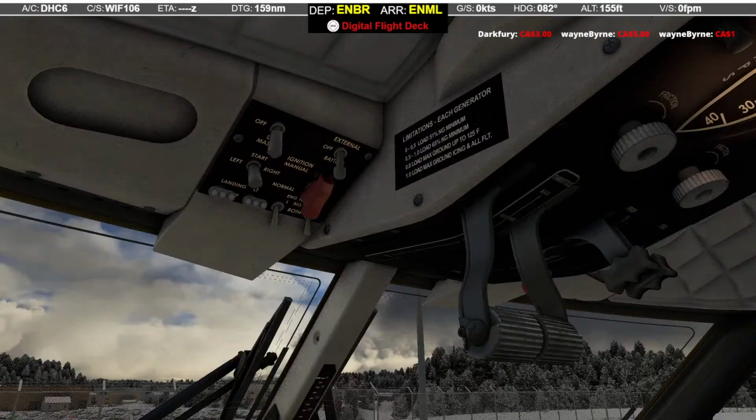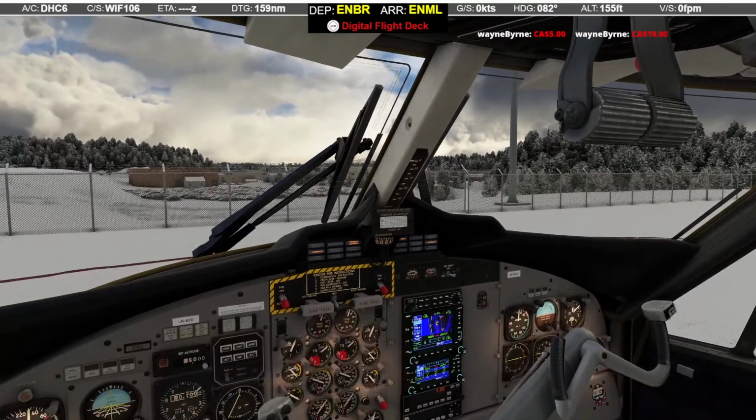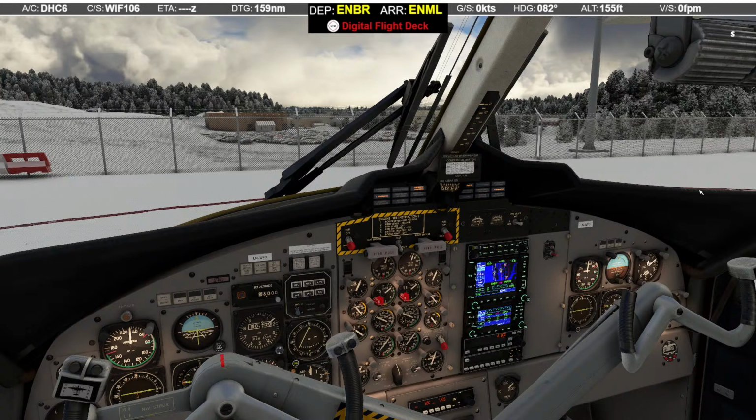Right now we're just warming the engines up because we are up here in the far north. We're going to set our initial altitude of 6,000 feet, and let's get the baro set. 200 foot is correct. I'll just get the weather update.